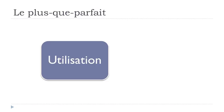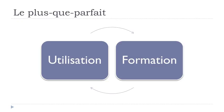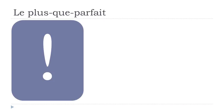So first, in this video, as usual for the tenses, because it's a past tense, we'll first see together l'utilisation, so when should we use le plus que parfait, and then how do we make, construct, build this tense. Okay, the first thing, utilisation, when do we use le plus que parfait?